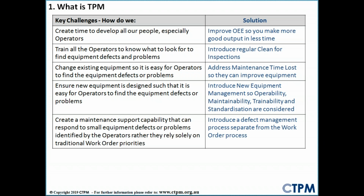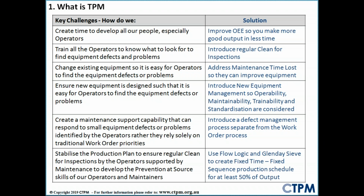The next one, create a maintenance support capability that can respond to small equipment defects or problems. You need to introduce an equipment defect management process or system separate from the work order process. So you still keep your work order process, but you also have in parallel a defect management process so that you know the defects will get addressed at an agreed priority. So it might be 2 hours a week, we'll work on defects, right? And they will get done irrespective of the priority of other work. And that way you can actually manage your defects and make sure they are monitored and addressed to keep the operators motivated to keep finding them. And finally, the last one was just stabilize the production plan.